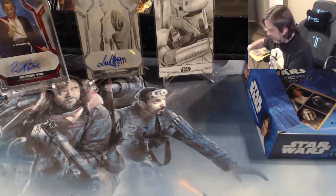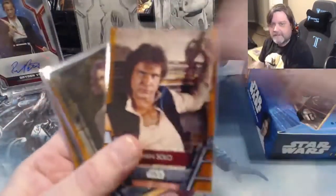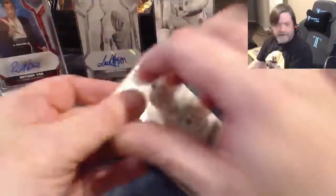Did you all get your spots for the mystery sketch? I was ready. I had the word claim already copy-pasted, and I was hitting F5. Oh, it's the other Han. All right, so there we go. Those are the two. I got mine.